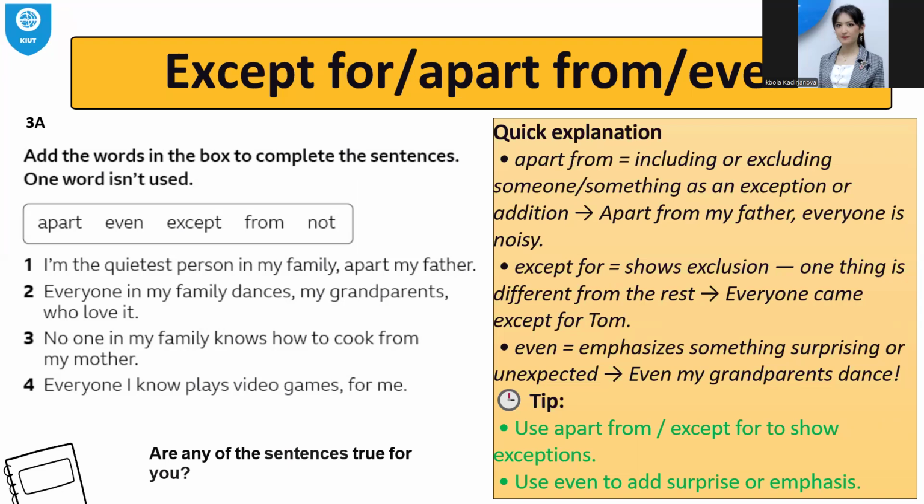Next, let's review three useful expressions, except for, apart from, and even. We use apart from to include or exclude something as an addition or exception. For example, apart from my father, everyone was noisy. We use except for to show exclusion. Everyone came except for Tom. And we use even to emphasize something surprising. Even my grandparents dance. Now, try the short exercise on the slide. Pause the video, write your answers, and then we'll check together.